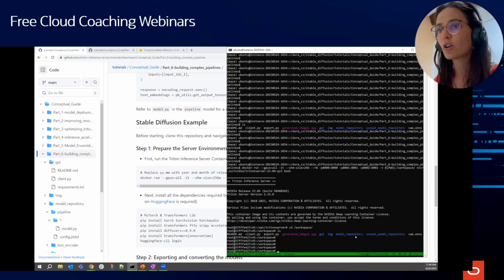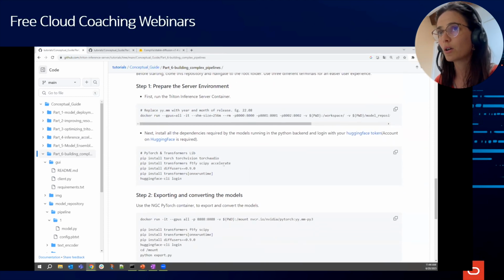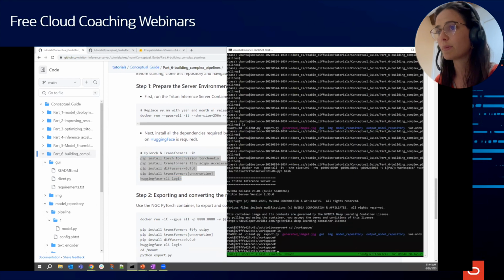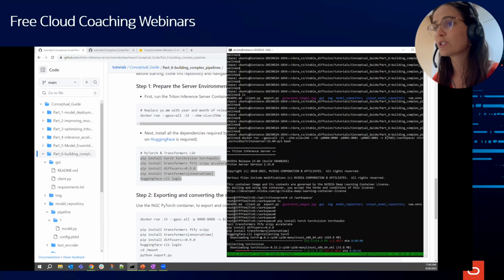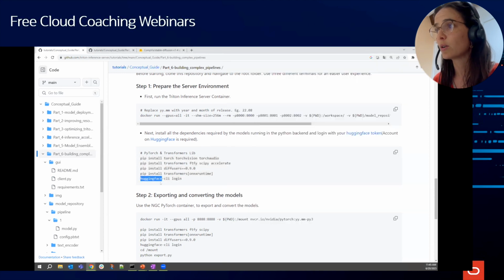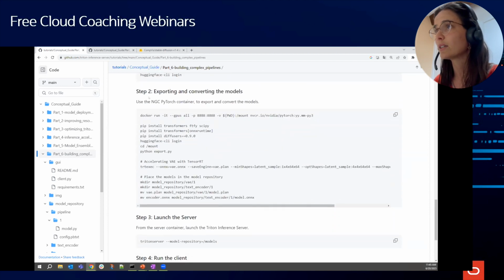I did it already because it takes a little bit of time, but we will go through the code here. I also need to install some requirements. I will do that while explaining things. So just, yes, installing PyTorch, installing the Transformers library. This is just for Triton to be able to infer this specific model. And as I will have to download things from Hugging Face, I also need to enter my Hugging Face login. So let it do the pip installs and then I'll explain the rest.